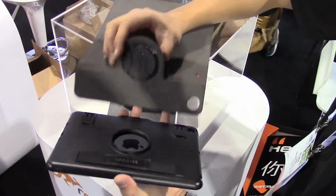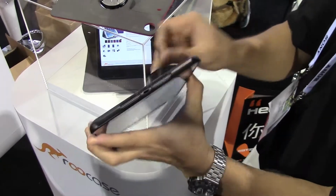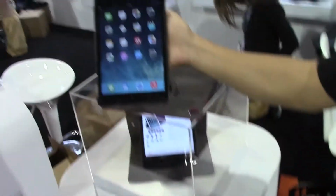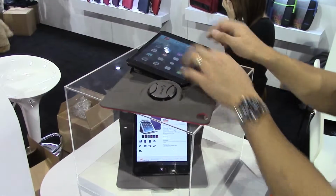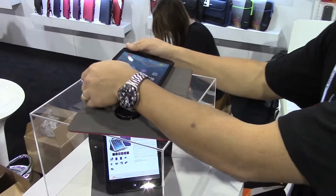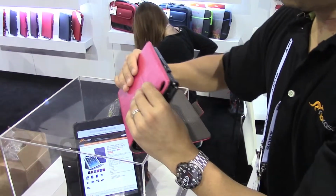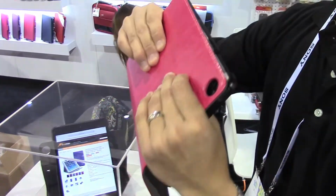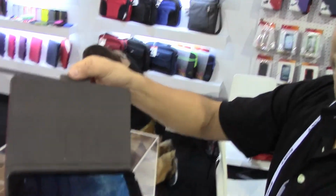Once it's detached from the main case, this becomes a second case. It's kind of like a shell case with a hand strap, a handheld function. Also comes with two little kickstands for typing purposes. Once you're done, snap it back into the kickstand. When you hear the clicking sound, that means it's in. It doesn't fall. It also supports the sleep and wake functions.